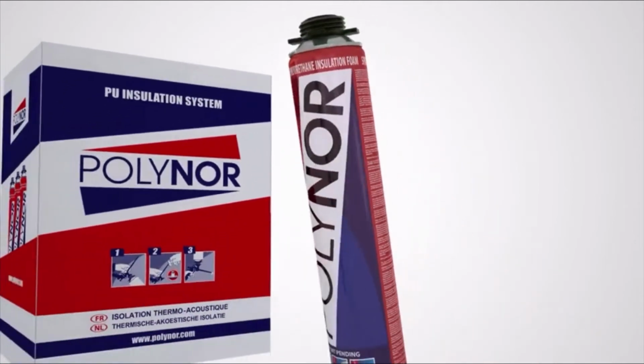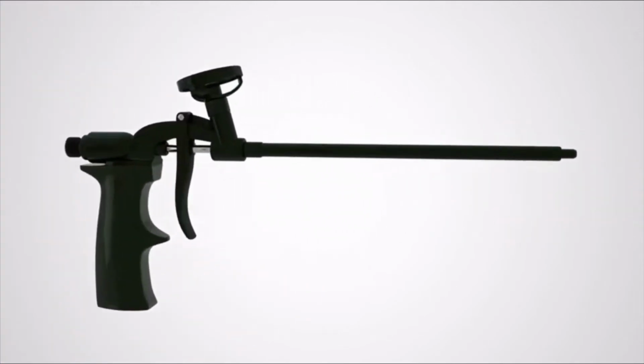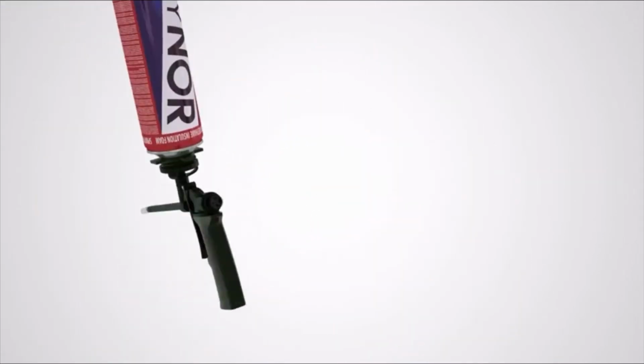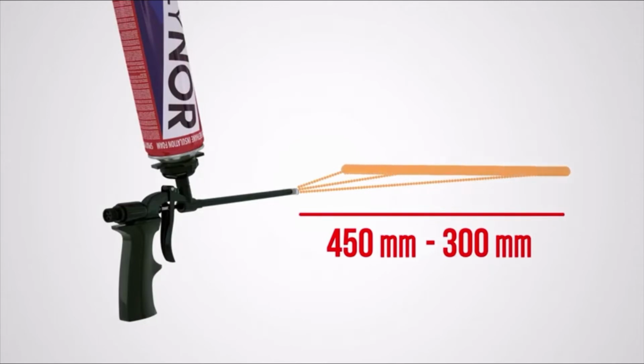Using Polynor is easy as 1, 2, 3. The can should be at room temperature before work begins, from 18 Celsius to 25 Celsius. Put on a nozzle on a spray gun's barrel until it clicks. Shake up the can thoroughly. Screw the spray gun onto the spray can, and it is ready to use. Spraying is done from a distance of 30 to 45 centimeters from the surface, depending on the formation of the spraying cone. The bigger the distance, the wider the spraying cone.